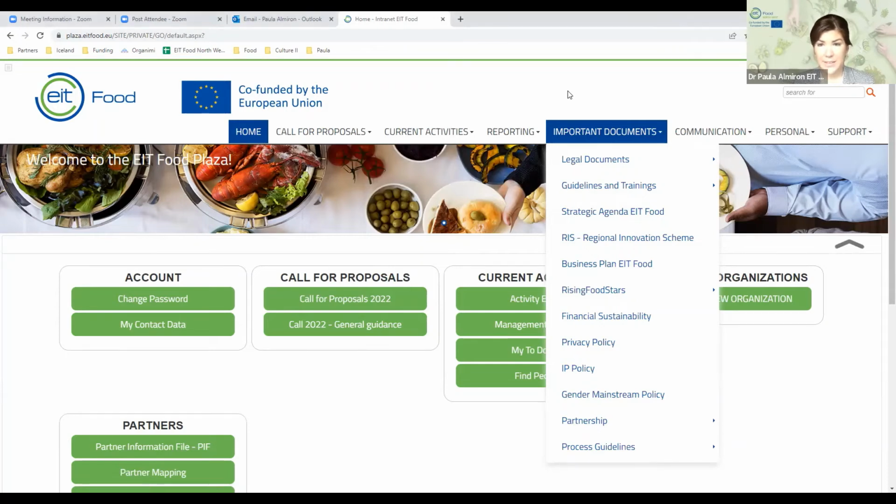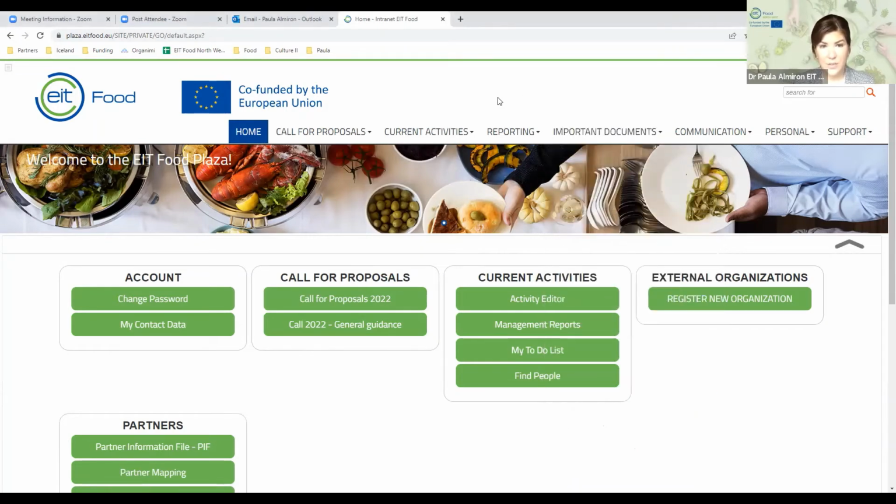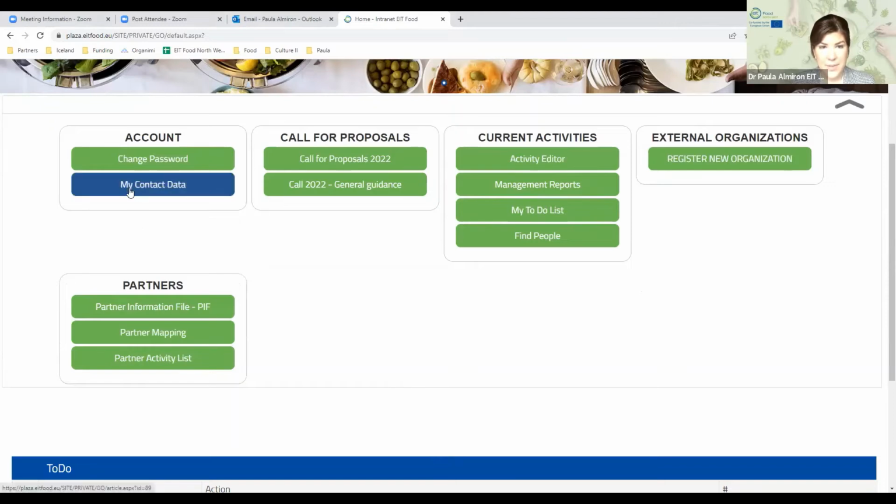This content is very useful, but sometimes it is difficult to digest. So if you have a question, just contact your partnership manager, your partnership and support manager, because we are there to help. I'm going to go to the last 2 points in a minute. So here you can see your account, your data.